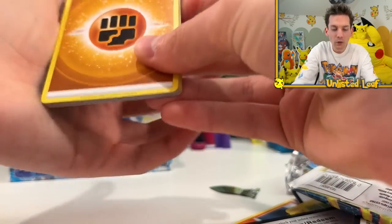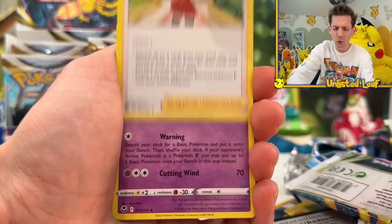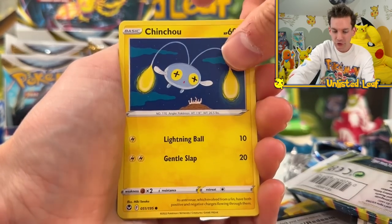If we haven't got any hits yet, what do you think the chances of us getting an alternate art? Come on, Unown. Alternate art Unown or Lugia. If we get that in the first box, I swear I might have to retire off YouTube.